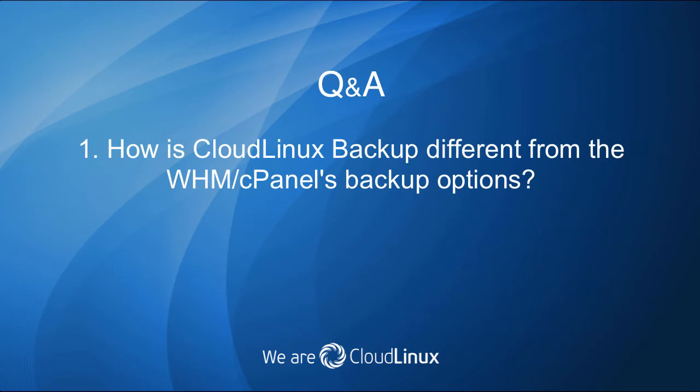We had the first question: how is this backup, I presume CloudLinux Backup, different from the WHM cPanel backup option? There are quite a number of differences. First of all, it's a block level backup, not a file level backup, which basically means it performs significantly better, it's faster, it creates less load, especially I/O load on the server, and it takes less space for the incremental backup.